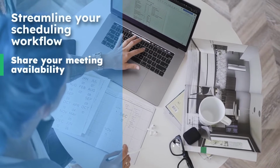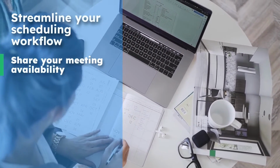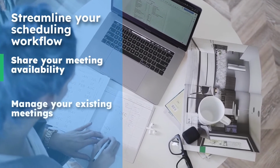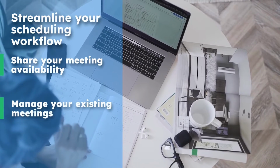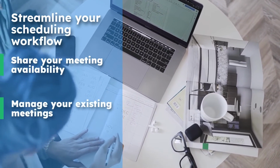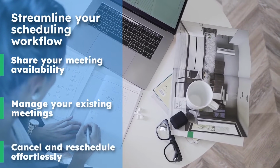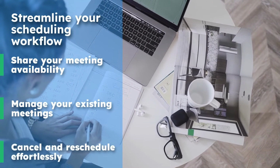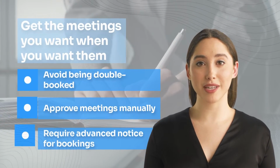Streamline your scheduling workflow. Share your meeting availability with a single link. Generate a link to your scheduling page so it's easy for people to book a time with you. Manage your existing meetings. Review scheduled meetings, take internal notes, and filter through your data with ease. Cancel and reschedule effortlessly. Change your meeting plans with the click of a button, and we'll make sure your attendees are notified by email.